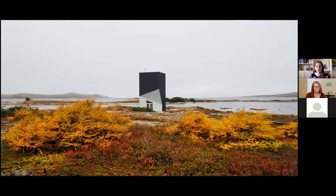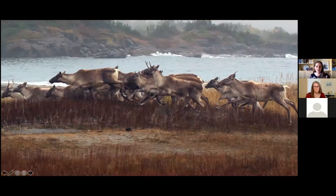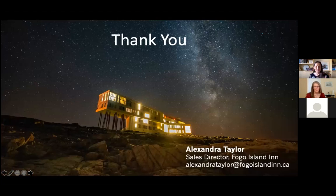This is one of the artist studios that belongs to our Fogo Island Arts program. And you'll see the herds of caribou that tend to be the only thing causing traffic jams on Fogo Island when they decide to all cross the street at once. These caribou are usually found in our fall and winter months. You start to see them more and more prevalent on the island. And that takes us through the activities here.